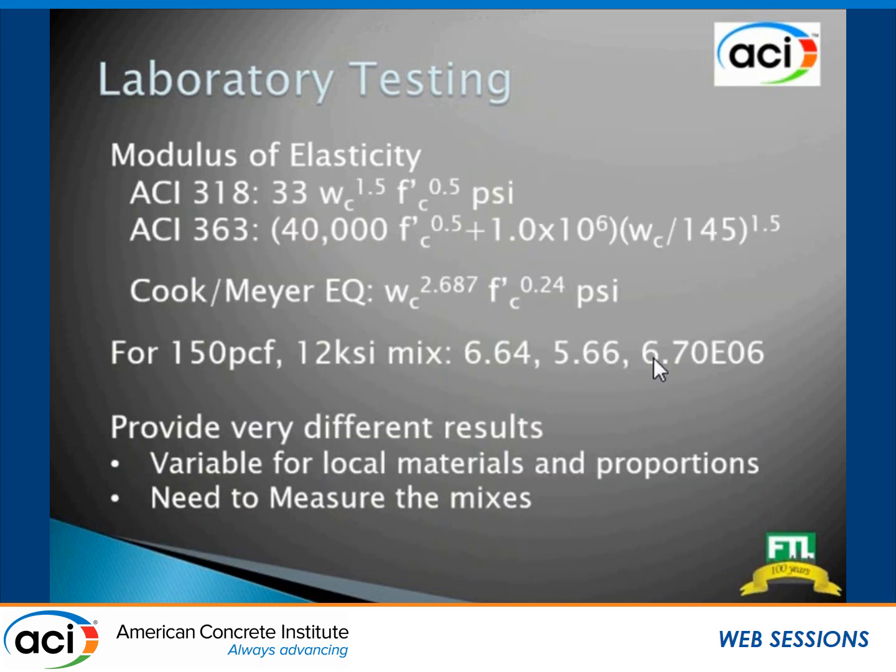But currently, ACI 318 allows the use of equations to determine your modulus. There's another equation, a 363 equation, which is a little bit different. Jim Cook put out an equation as well, based on some testing he did in Texas.